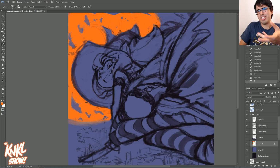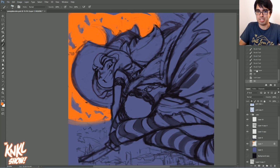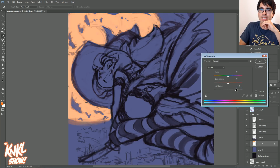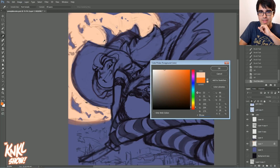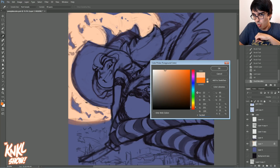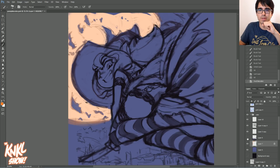Even though, actually, that kind of looks cool too. But I wanted the feeling to be that the moon was the brightest thing in the piece. So do you see, as we just take the lightness meter, which you get to by hitting Control U, and we lighten this moon up, how by doing that on its own, it starts to give us a nice feeling to the picture? It immediately balances the picture out, because now, let's take a look at what color that is, we have a nice warm color mixing with our cool color, but both of them are semi-desaturated. And that's personally the feeling that I wanted to go for in this piece.